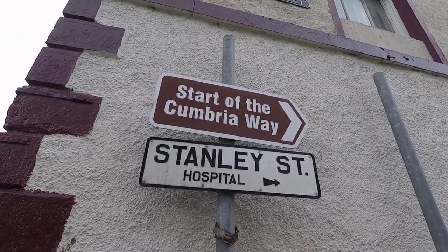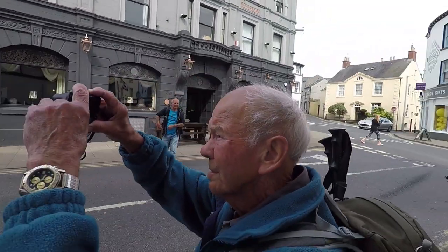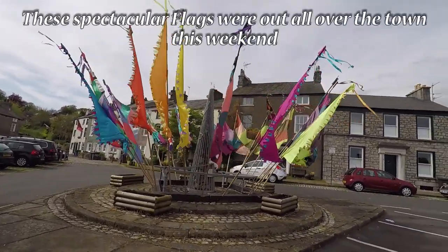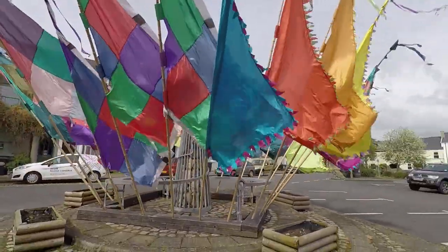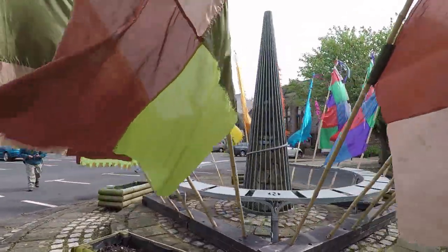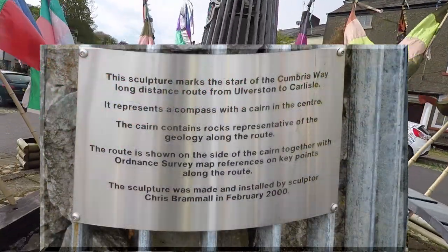Hello there. I think we've got to go this way. I'm not sure. How do you know? Because it says start of the Cumbria Way. Let's go. Yes, there's the mill. You alright, Davey? You alright, Bert? This is very different. Start of the Cumbria Way. Well, we didn't expect the flags, Dave, did we? Fantastic.